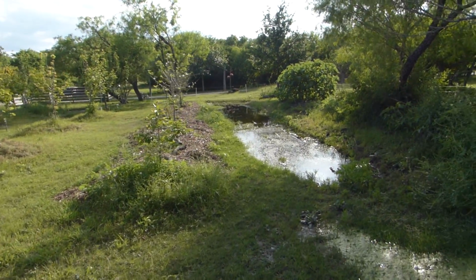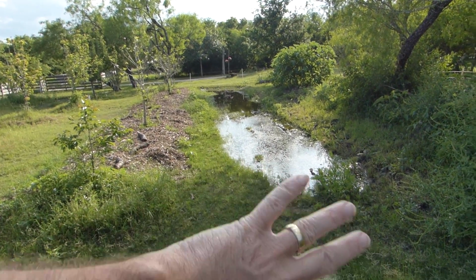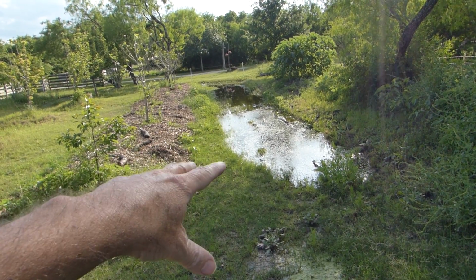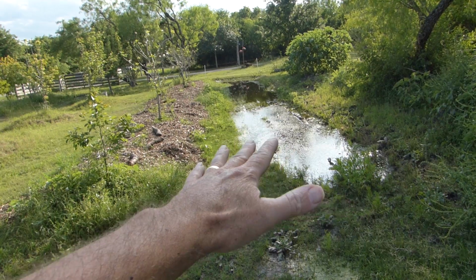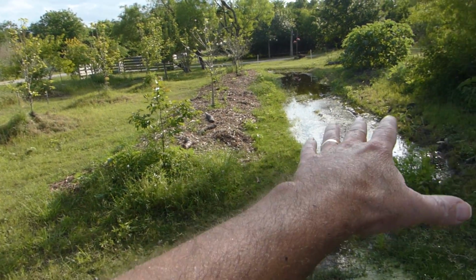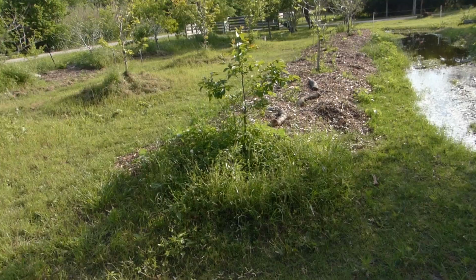Since we're up here, we can see some of the swale and berm action going on. That's still holding water. There's crawdads and different things in there. That water will be gone probably in another few days if it doesn't rain again. But that's feeding the orchard. Underground, the orchard runs slightly downhill, so that water sits there and just goes underground underneath each of these berms.